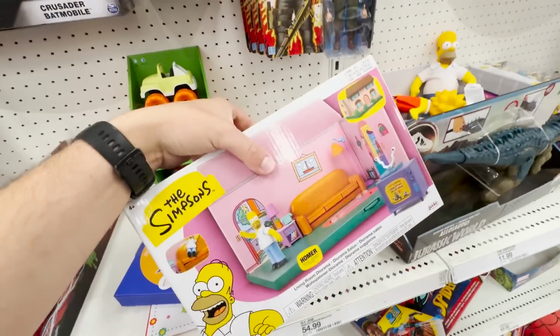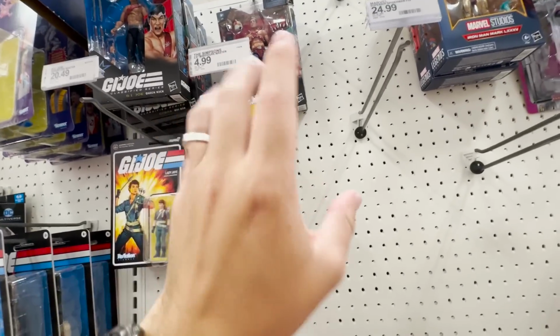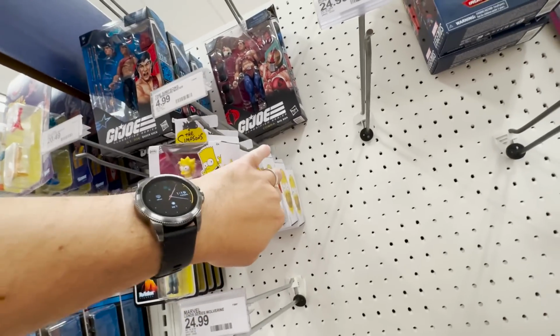All right, not gonna lie, I'm pretty happy to find these. Oh, they also have some of the minifigures as well. I wonder what the price difference is between buying the bigger box and these ones. We got Lisa, Bart, and also Homer.